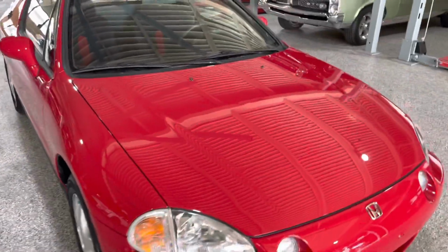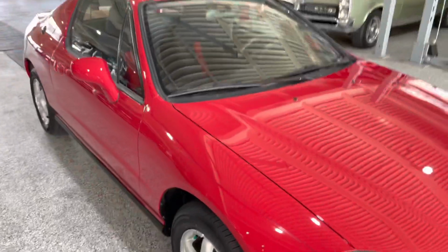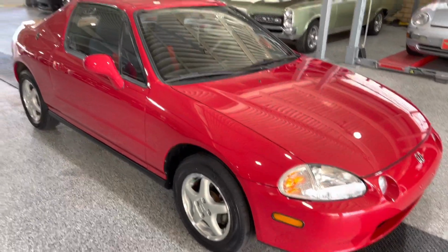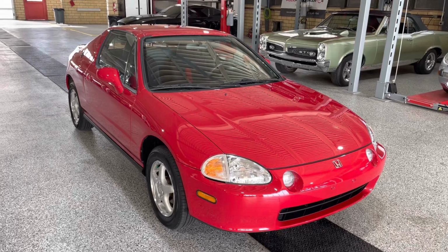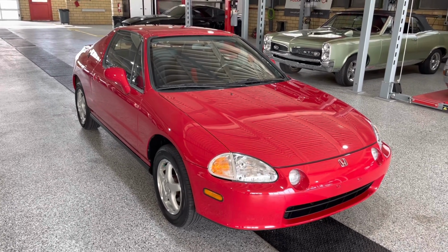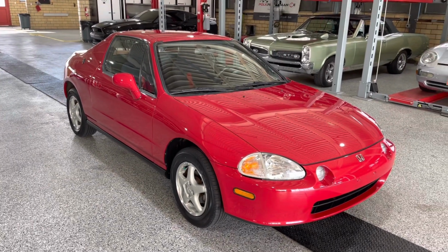All right, the paint on this car is just fantastic. When I'm cleaning the car, you really get to know a car when you clean it and detail it. One thing I did notice is this car actually has been repainted. There's no accidents, no sign of damage or anything, and I think it was probably painted a long time ago.